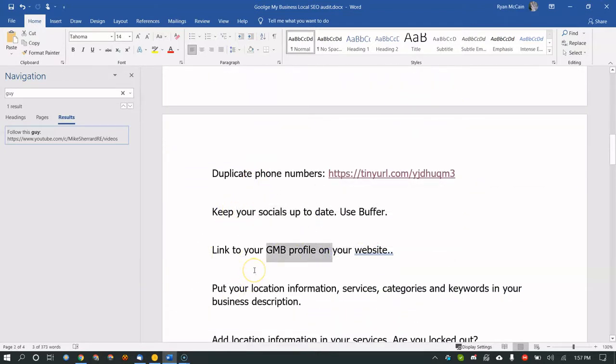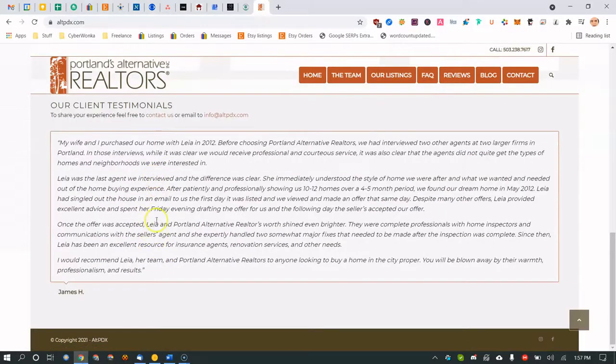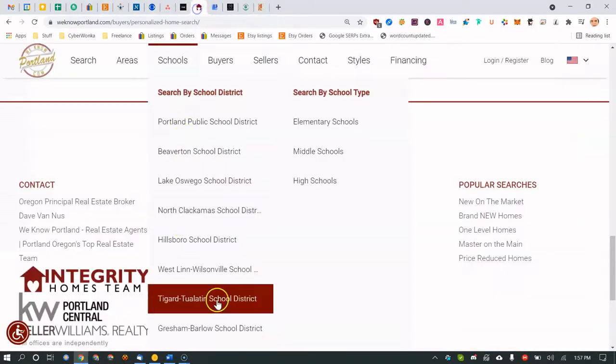One thing, this just kind of helps. Site structure and siloing in general is a very important SEO concept. One minor thing that people do, and for some reason some people often see improvements, is just link to your GMB profile on your website somewhere. So that's something you could do down at the bottom, like you did with your other social profiles.